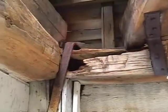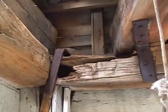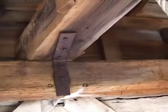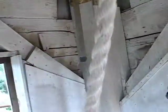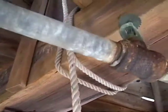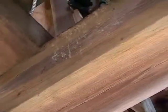Just extensive, extensive damage. These beams are what's called the crab. And they are extremely rotten. I don't know if you can see that or not, but it's literally coming apart. And this is all a direct result of the roof above the belfry just completely leaking like a sieve.